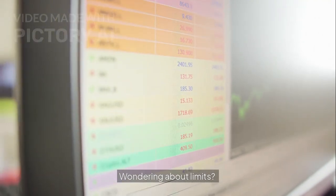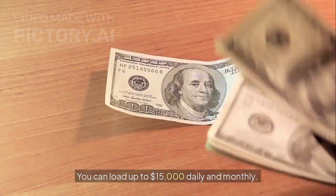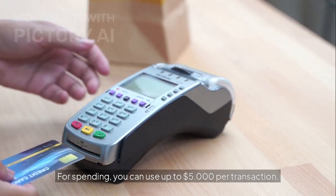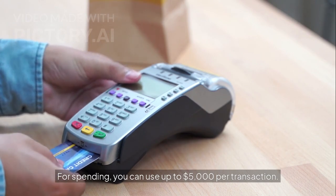Wondering about limits? You can load up to $15,000 daily and monthly. For spending, you can use up to $5,000 per transaction.